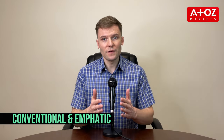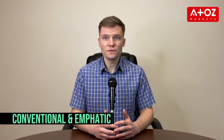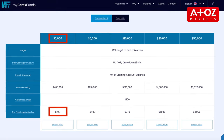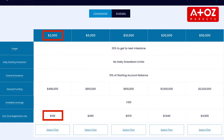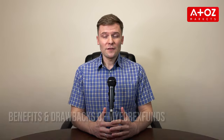Lastly, the Accelerated accounts don't have a refund option, but do offer two other options: conventional and emphatic, and a one-time registration fee depending on the funded amount. For example, a conventional $2,000 account costs $99, while an emphatic one is double at $198. Now, let's talk about the benefits and drawbacks of MFF.